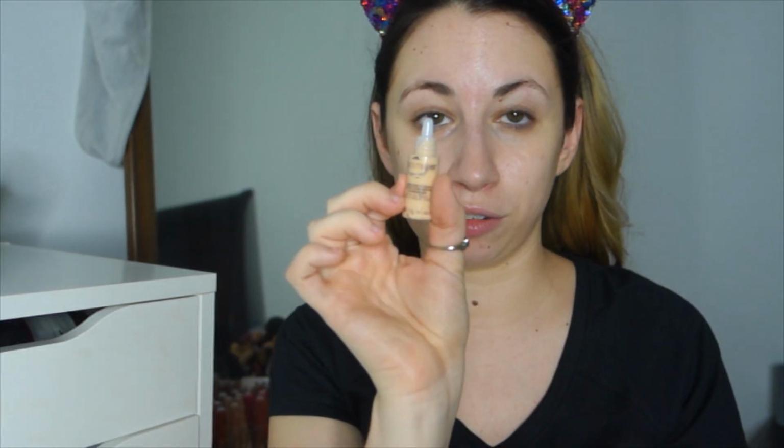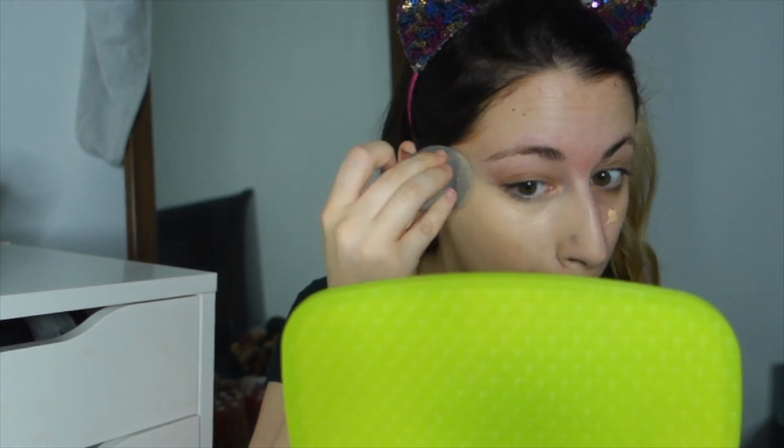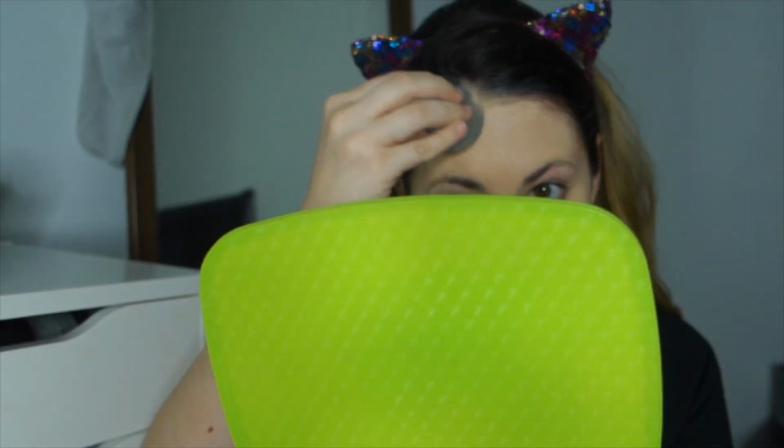don't even know if this is going to be the right shade. This is the shade 1N2 Vanille, which is probably very wrong, but we're going to try it out. Okay, it has like a little squeezy tube, and I want to know what all the hype is about. Let's first pretend that the color match is right and not this yellow.